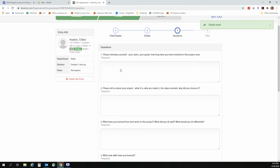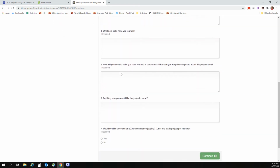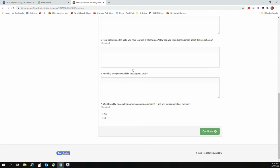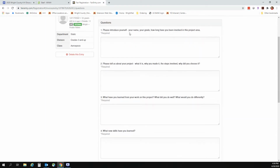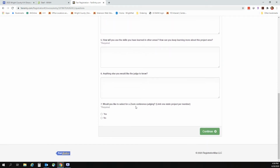And then it'll move on to these questions. So you'll have to think through what you would tell the judge, like in a normal conference judging, if you were in person at the fair, and answer those questions in here. If you're a younger member and need a parent to help you type those in, you can. At the bottom here, it'll ask you if you'd like to do a Zoom conference judging. So for static projects, we're just going to do one project per member in the Zoom judging. So you'll just pick which project ahead of time you'd like to do, so you know when you do these registrations which ones you're going to select.